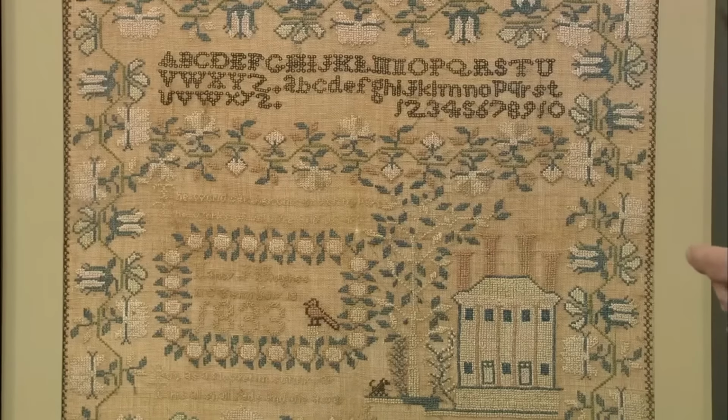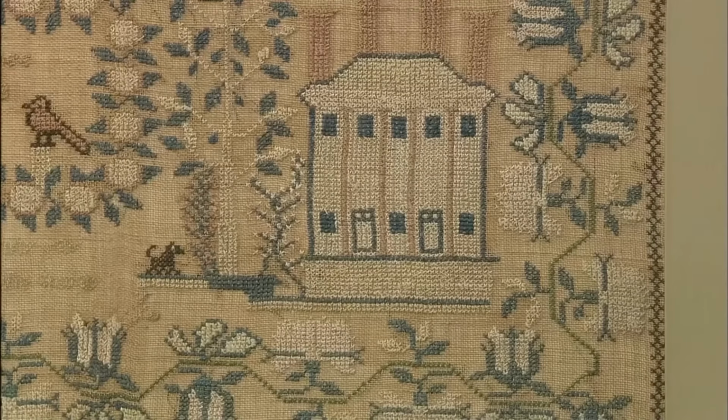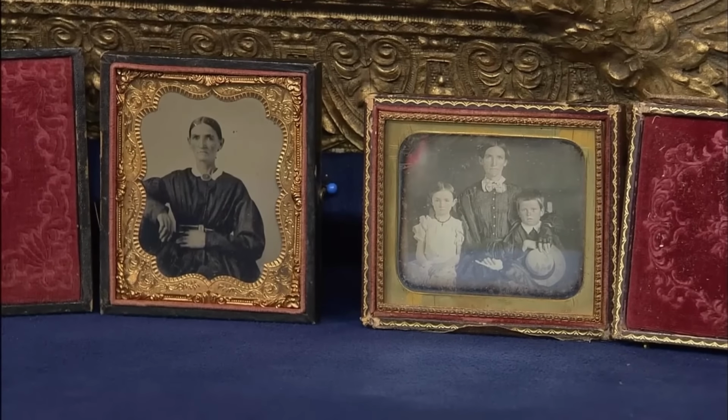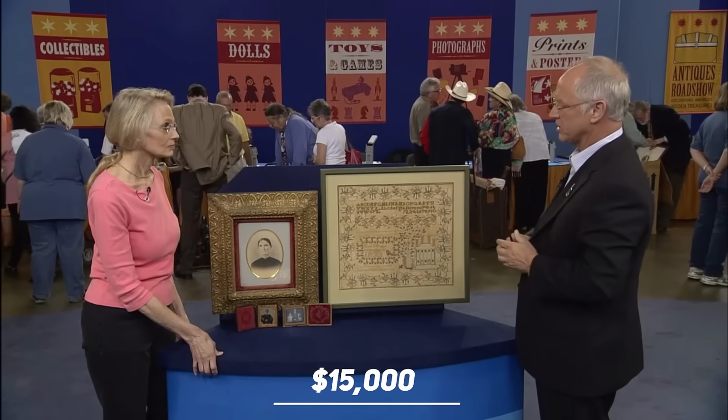The embroidery work included an intricate floral border and a depiction of a charming house. The appraiser admired Nancy's skills and discipline as a young woman. Additionally, the guest brought photographs of Nancy with her children and historical documents. The overall estimated value was around $15,000. Better watch out for my cousins.